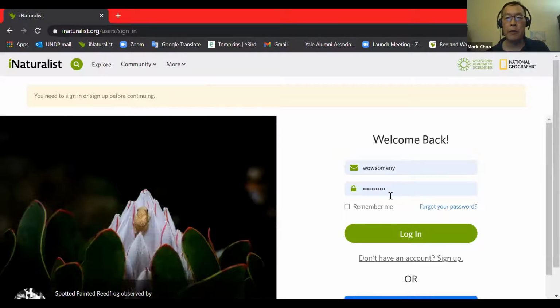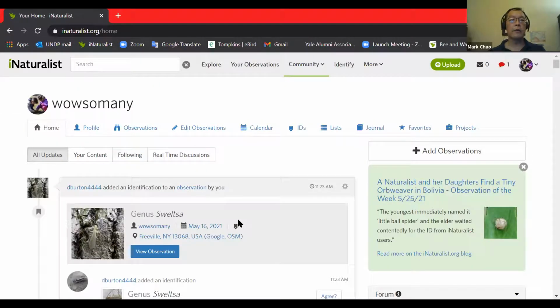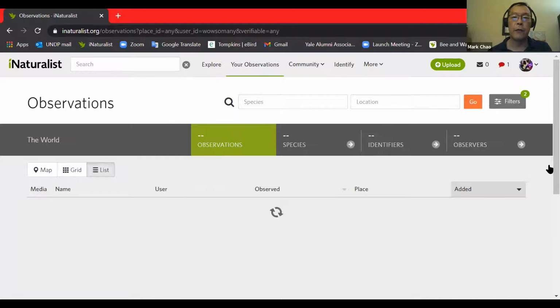My username is wow so many. My password is already preloaded, and so I'm going to log in. And here is what a person's page looks like. So if you don't have an account already, if you go to iNaturalist, it will prompt you for creation of a username and a password, and then you can get in, and then you'll see a screen just like this. You can see one other nice thing about all this is that it provides for any individual user, such as myself, a list of one's observations.